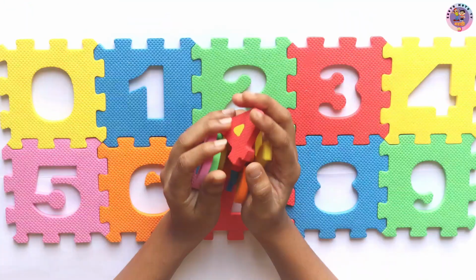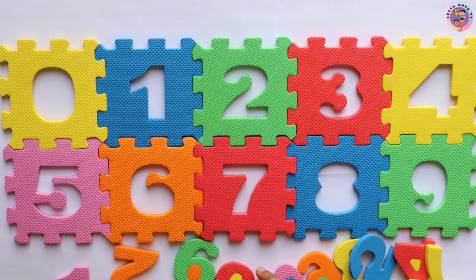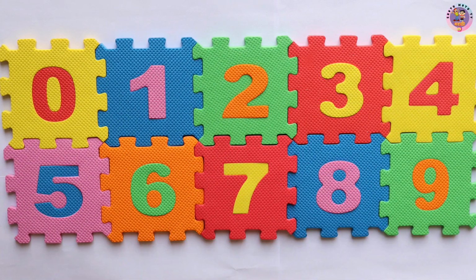Hello kids! Let's complete this puzzle. Let's find out these numbers.